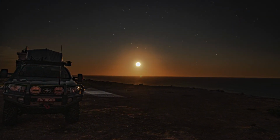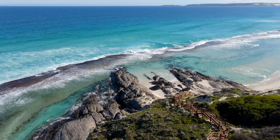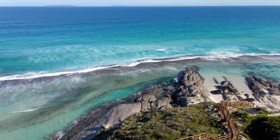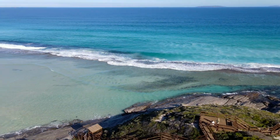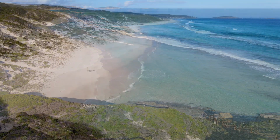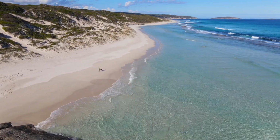Our last night shot on Bunda Cliffs. Then we arrived in Esperance in Western Australia. Oh my goodness, this place is absolutely stunning. I remember asking a lady, a traveller, what was her most favourite place to visit in Australia. She had been everywhere and she said Esperance, and if she was to settle somewhere it would be in Esperance. And I can see why.